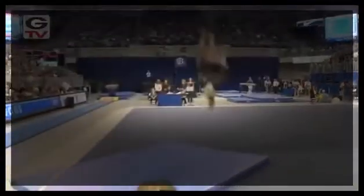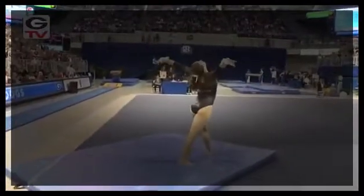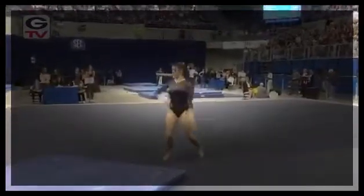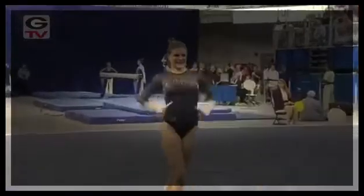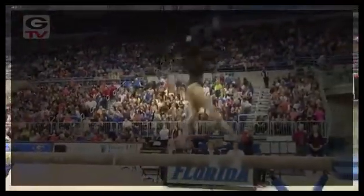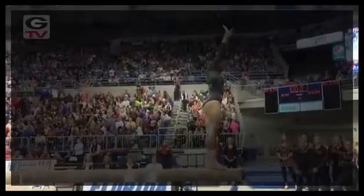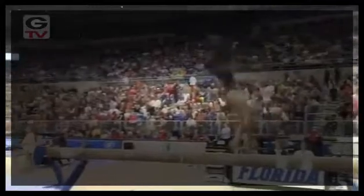Brandie first pass, double tuck, excellent. Brandie's second pass, excellent job. Final pass for Brandie Jay, big double pike, excellent. Oh, what a landing, what a routine from Brandie Jay. Florida has indeed surpassed that 49.725 NCAA record from last year's Super 6 with a 49.8 already at home, and one routine left to go.